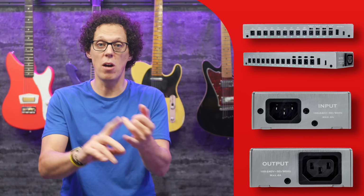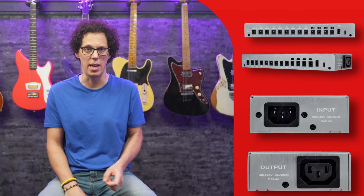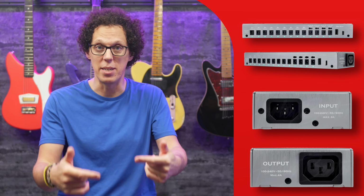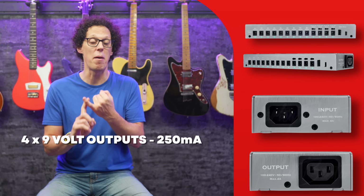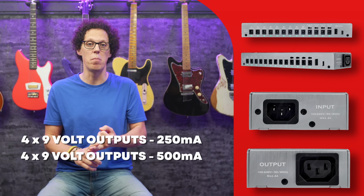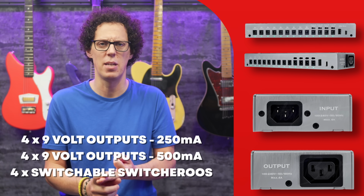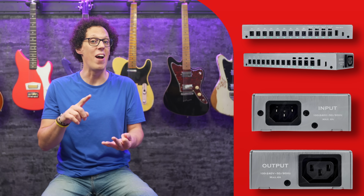Right, important stuff. The total output of the whole power supply is 27 watts, which is a fair number these days. For pedals, they won't need anything near that, but your USB devices may. The way that the power is distributed is definitely worth talking about, and you need to know this. There are 4 9-volt outputs which have a maximum of 250 milliamps. There are 4 9-volt outputs with a maximum of 500 milliamps, and there are 4 switchable outputs that have a varying amount of milliamps depending on what voltage it's at. So there's 9, 12, or 18 volts, and the outputs therefore are 500, 375, or 250 milliamps respectively.